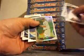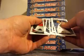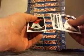Base. Matt McGill, Dodgers refractor. And Hudson Chrome for the Red Sox.